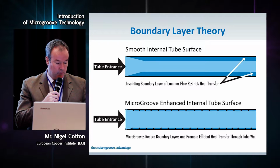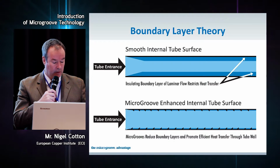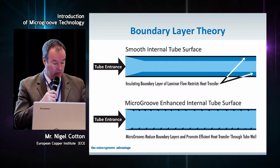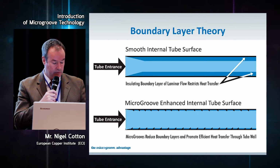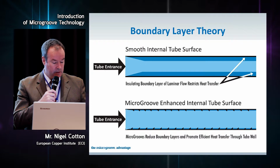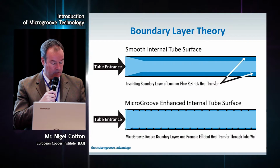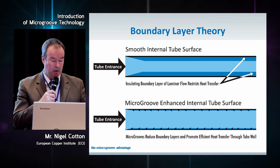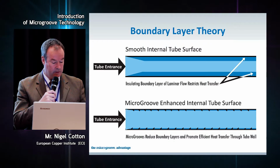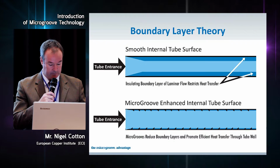The boundary layer in the smooth tube is compared to the boundary layer in the tube with the microgroove enhancement. The additional mixing of the refrigerant that occurs inside the tube, because of these grooves, increases the amount of refrigerant that comes in contact with the tube wall. When this advantage is combined with small diameter tubes, there are many more additional advantages. These developments are backed up by experimental and field performance data. The data clearly shows significant advantages to internal enhancement with smaller diameter tubes.